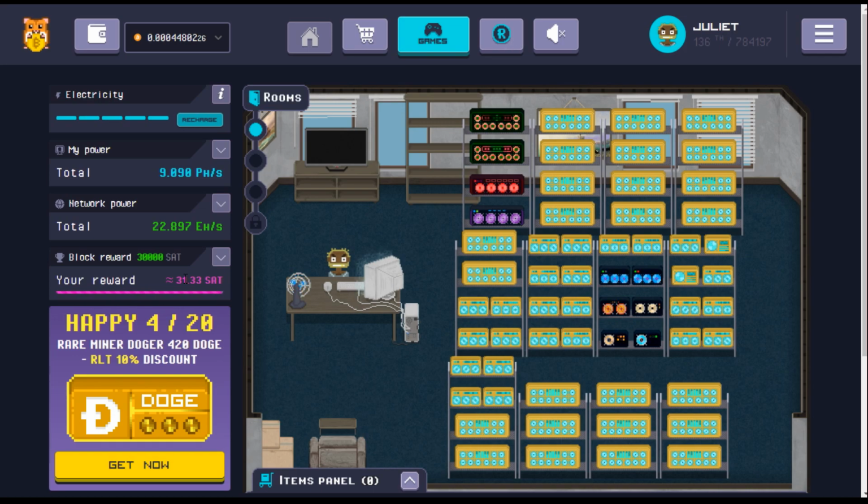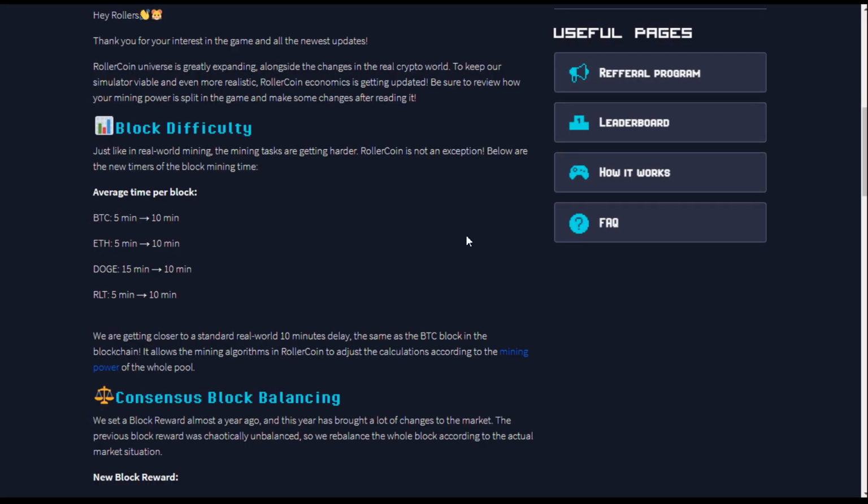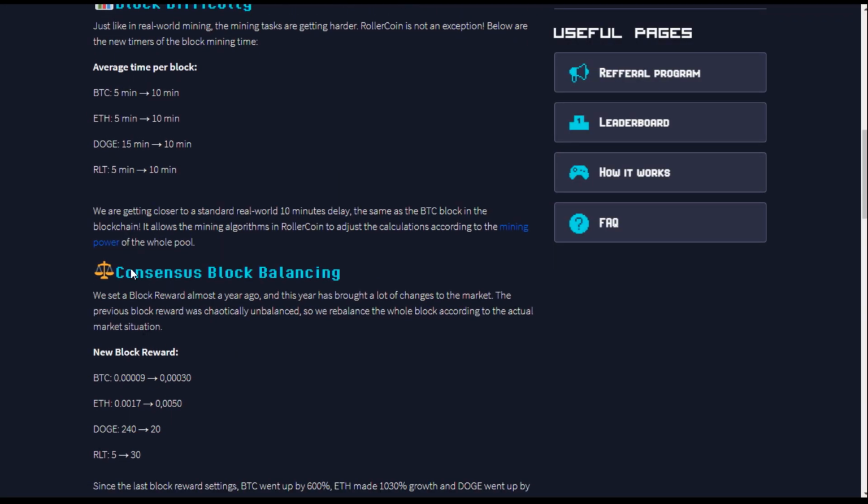But like I say, essentially it has stayed the same, because if you split that down the middle, what we come out with is basically what I was being awarded anyway. It's just that they have lengthened the time before you get that reward. That is simply all they have done, but you are actually getting the same reward awarded to you. Okay, and this is what this is about, this consensus block balancing.